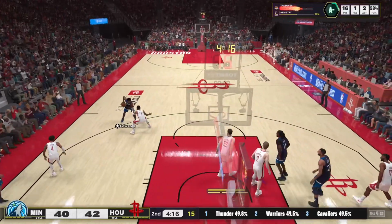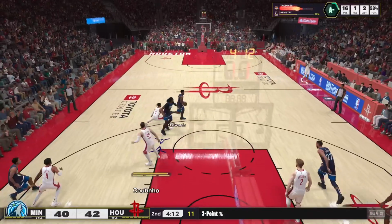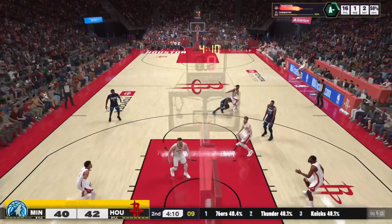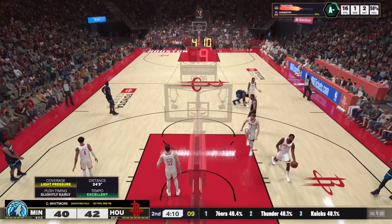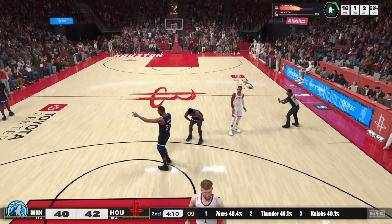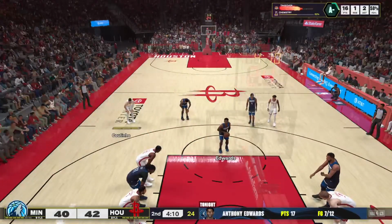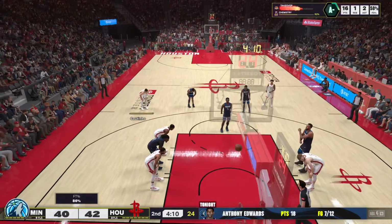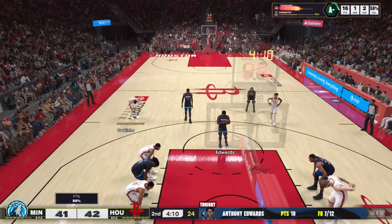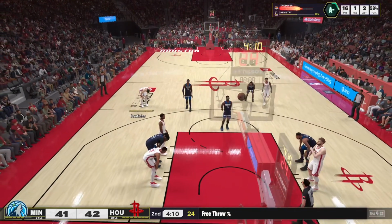Outside Edwards. Reed sets a screen. This one for 3. Oh my, came close to a 4-point play. He'll head to the line for 3 free throws. How about the work ethic of Anthony Edwards? Not to mention that linebacker build and the sweet shooting stroke. But what he wants most is to see his team succeed. That's what you love about AE.